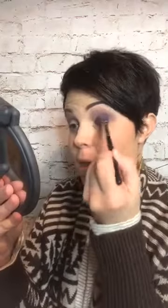Okay, so I'm just tapping it on. I'm going to take my cream shadow brush and dig some of that out. If you were to brush this on, you would create what I call shadow boogers. Because this is a cream and dries to a powder, you need to pat it on, not rub it on, or you can use your finger. I mean, that's fine too.